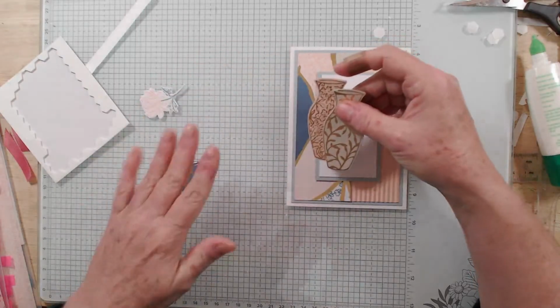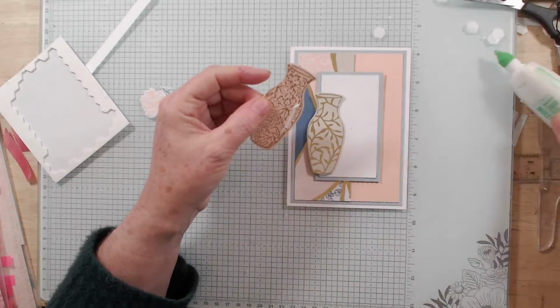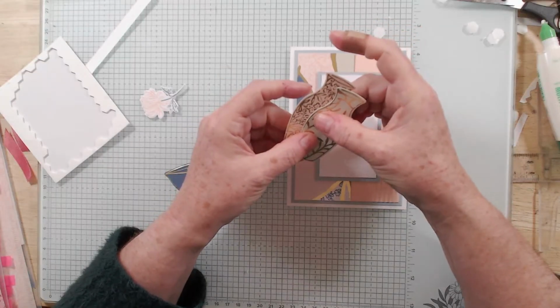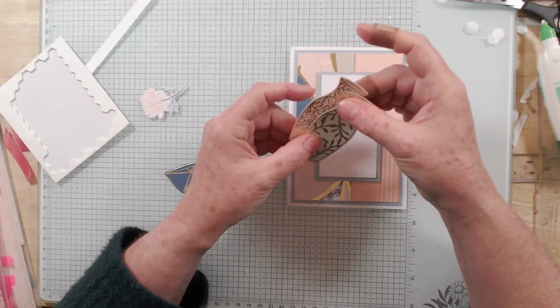Okay, so I've got 2 big pots. Now, if you love this suite or you love the paper and the bling, these will be the featured products for my next Funfold class. So you will get, I think it's bridge cards. So I'm exploring cards with bridges.